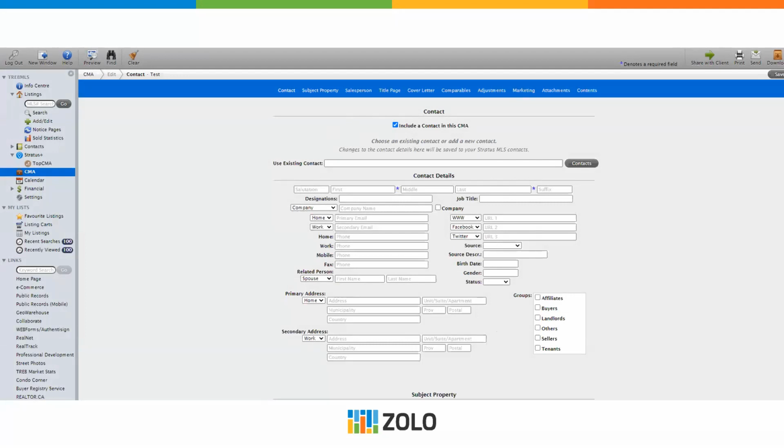So putting in the contact details of your potential seller, their address, of course, and then including information about the property itself. And you can see up here, these are all the different sections that will be included in the CMA. So there's a contact page with all of your clients' information. Then there's the subject property. There's also information about you. And there's a title page and cover letter, which you can remove or you can keep in there. It's all sort of auto-generated, which you can obviously customize, but it's all there for you to use.